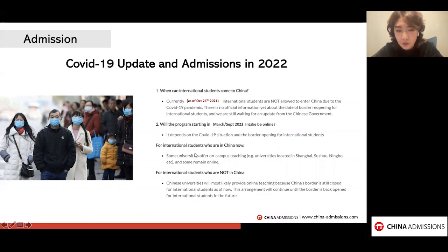For the international students who are in China right now, it depends on which university you're applying to and if the campus is open. Usually they offer on-campus teaching, for example, the universities located in Shanghai, Suzhou, Ningbo, and some still remain online even if you're in China. For the international students who are not in China, they will provide completely online teaching because the border is still closed for now. Hopefully there will be some news soon and we'll be waiting for that.